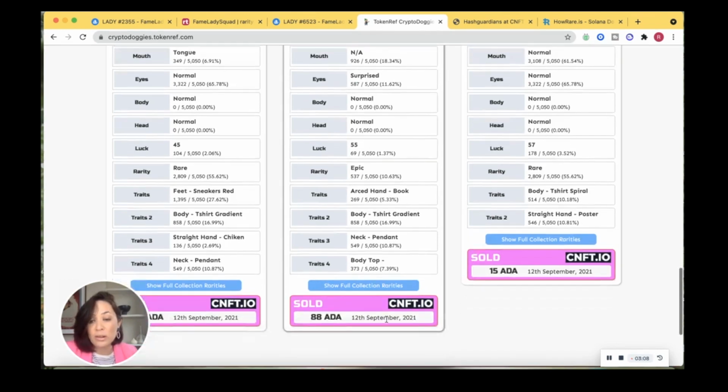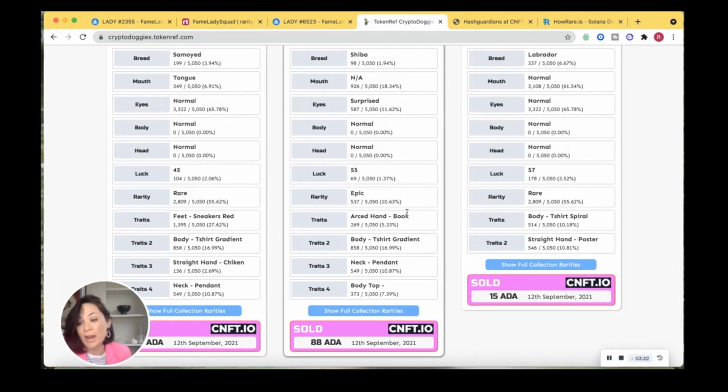And you can understand why this is sold for 88 ADA, where the one next to it, which has an overall rarity of 2,809 out of 5,050, is only selling for 15 ADA. For anyone who doesn't know, ADA is the currency that you use on the Cardano blockchain.